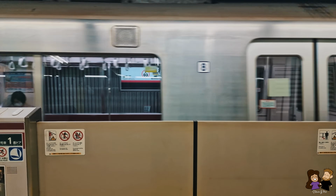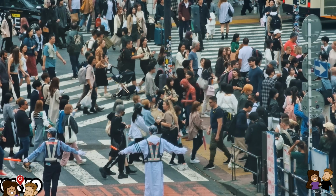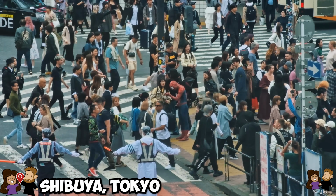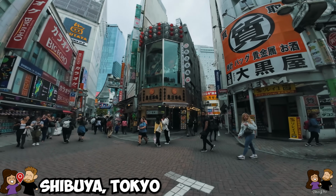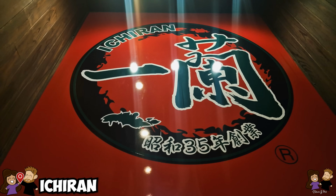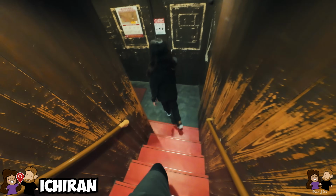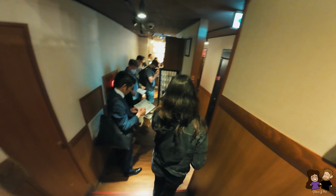Our first restaurant brings us to a very popular area of Tokyo, and that is Shibuya. On this intermittent rainy day, we decided to try Japan's most popular ramen chain restaurant. So we hopped over to Ichiran. That led us underground, which was very busy with many other people trying to warm up and escape the rain.